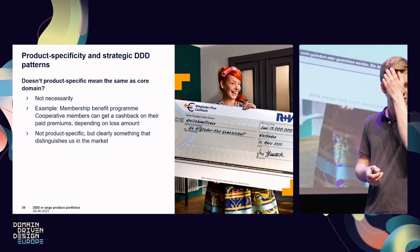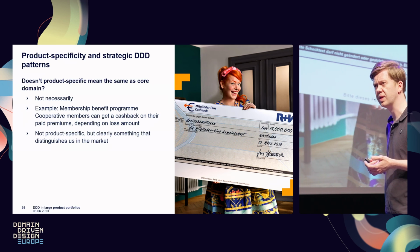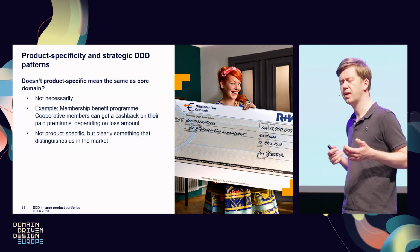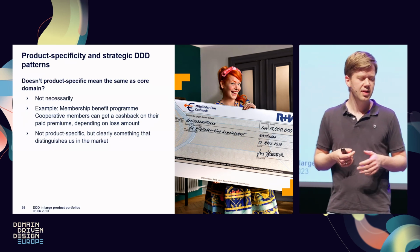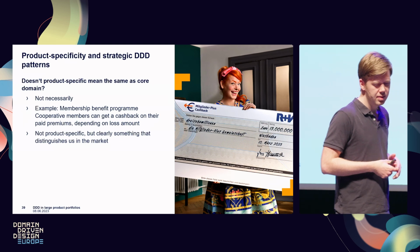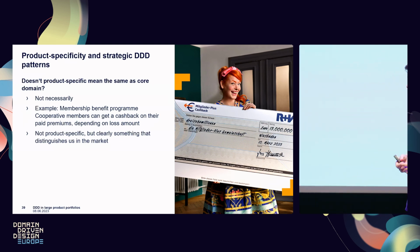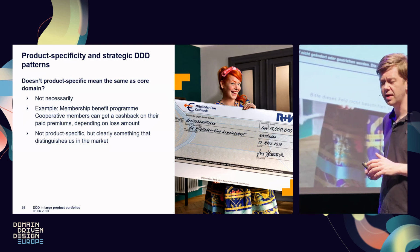So you might wonder, isn't product specific the same as the core domain? And yes, usually if you create a product, it should be part of your core domain. Otherwise you wouldn't create it by yourself, you would just buy it. But here you can see Amy van der Meijklikjes, and she's a German host. She's not Dutch. It's her artist name, I think.